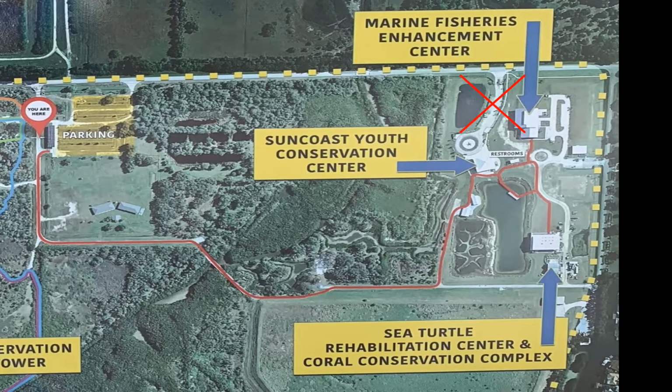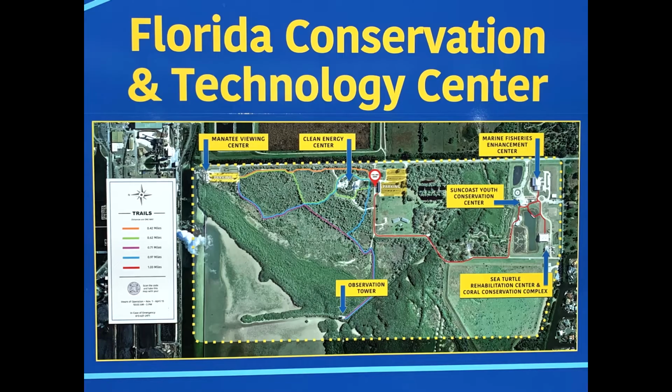So if you want to see this whole area there by the Florida Aquarium, you're going to have to walk there. They also have a youth camp at this same southern end where the aquarium does its work, where they host schools and stuff like that. They got canoeing and kayaking for kids, and they do all kinds of things there. This place is very spread out, this whole conservation campus.